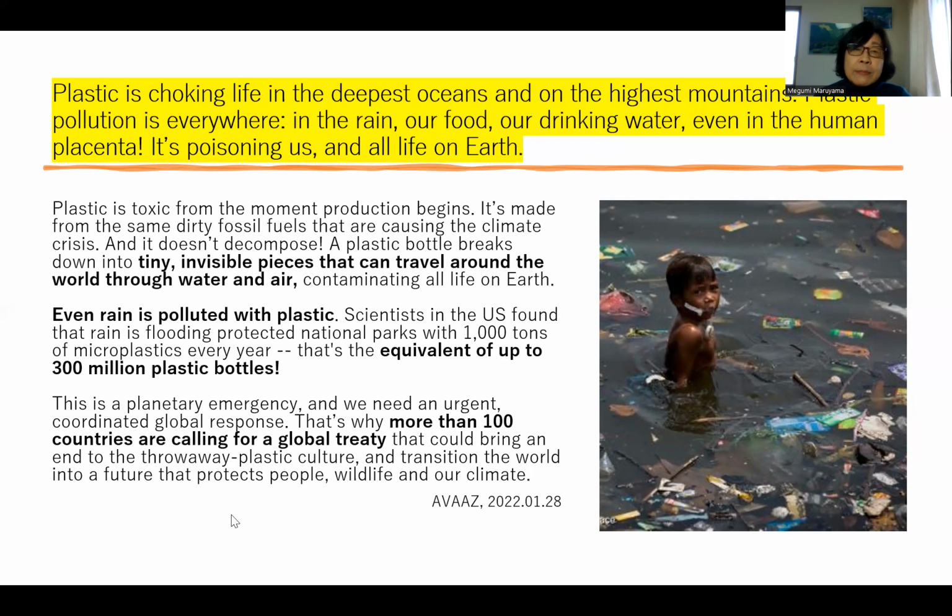This is a planetary emergency, and we need an urgent coordinated global response. That's why more than 100 countries are calling for a global treaty that could bring an end to the throwaway plastic culture and transition the world into a future that protects people, wildlife, and our climate.